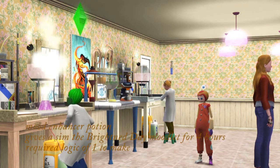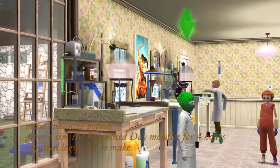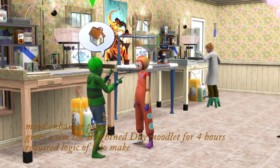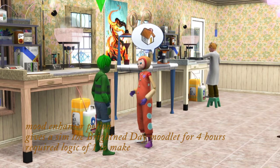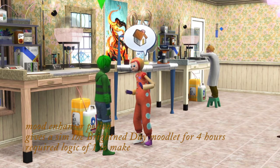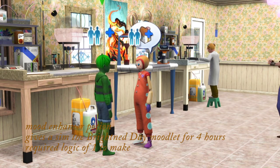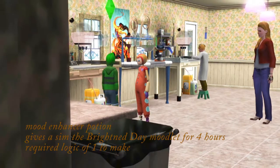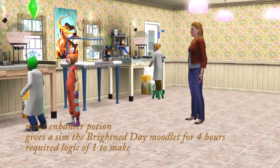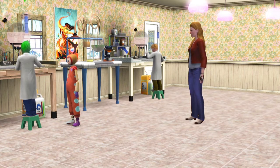As Charlie just made a mood enhancer potion. It gives the Sims the brightened day moodlet for 4 hours, and it requires a logic of 1 to make it, so you don't have to know much about logic to get that one. Charlie's having a little celebration with his imaginary friend. The more they chat together, the quicker it will be. He can give the imaginary friend to drink the potion when he finally works out how to make the imaginary friend metamorphism potion. He hasn't got it yet. He needs to be at logic level 8 to get that one. Charlie's got to get back to work and continue learning logic and making potions until he can finally get a potion to make his imaginary friend real.